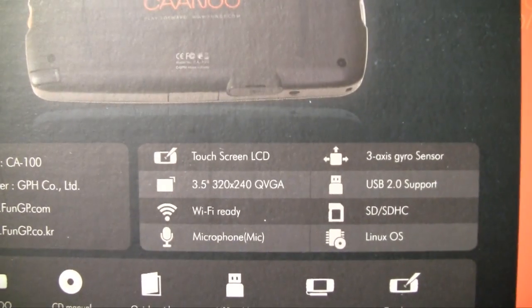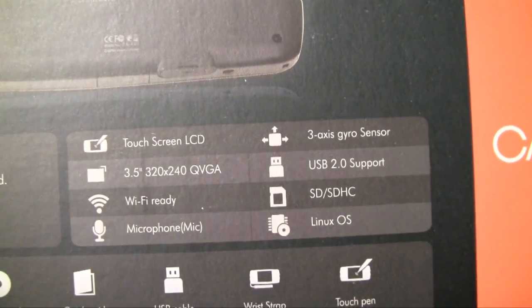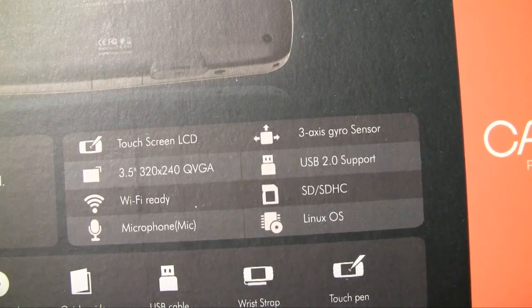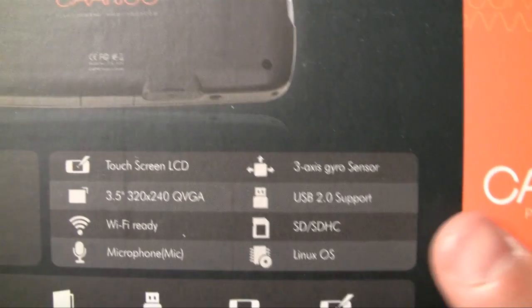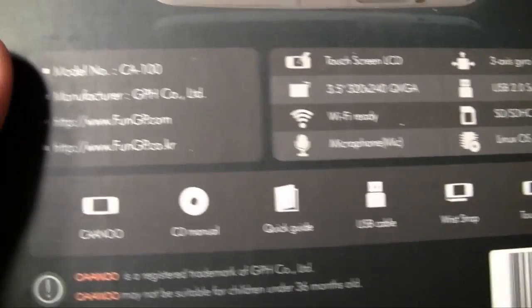So it's a touchscreen like the Wiz. The touchscreen is improved. It doesn't have that issue on the left side, really, anymore. Same resolution screen, but it is a little bit bigger diagonally. Wi-Fi ready, mic, gyro sensor, and yeah, Linux powered. Comes with all that stuff there.